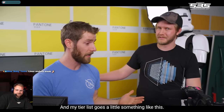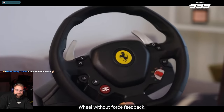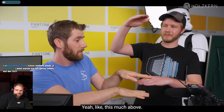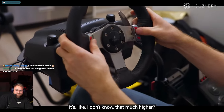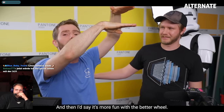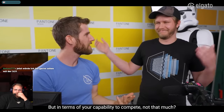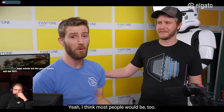That's what we set out to answer, and my tier list goes a little something like this. Wheel without force feedback. Bottom of the barrel. Terrible. Controller with any kind of vibration, way above. Yeah, so like this much above. And then literally anything with force feedback in a wheel, it's like, I don't know, that much higher? Yep. And then I'd say it's more fun with the better wheel, but in terms of your capability to compete, not that much? No. So, you're happy with your setup? Oh yeah, for sure. Yeah, I think most people would be too.